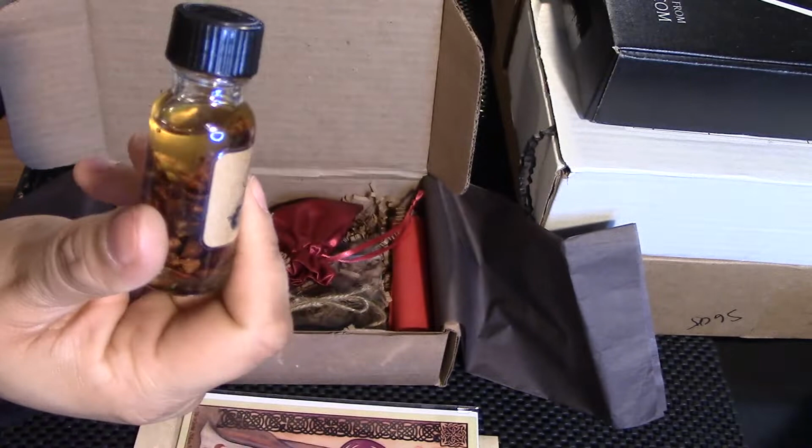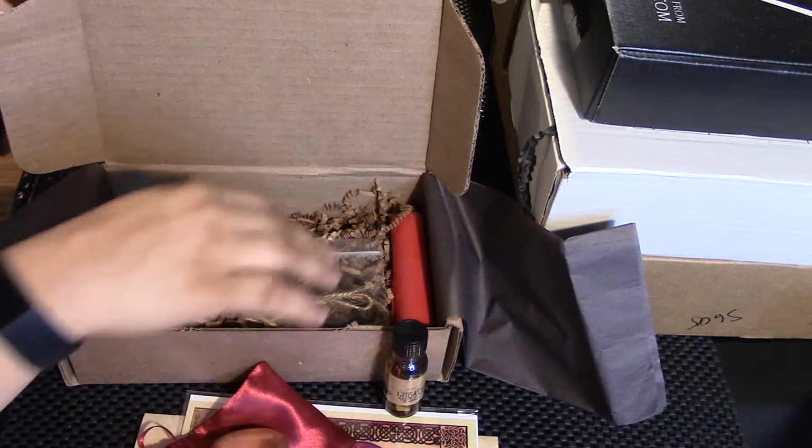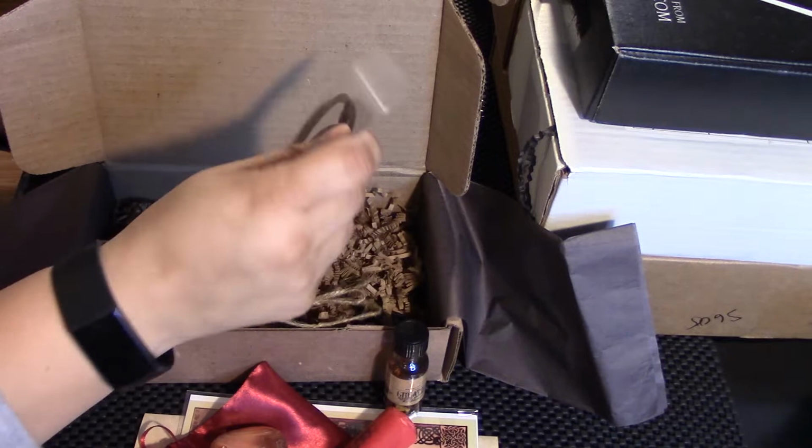This smells amazing. It's got a very spicy scent and I love it. This is a big, beautiful carnelian. This is a carnelian, just like I had suspected. This is a beautiful red candle. Beautiful brown, there's the incense.